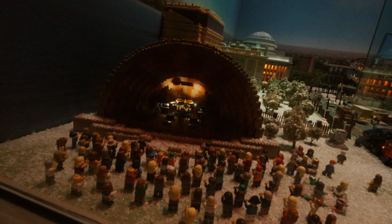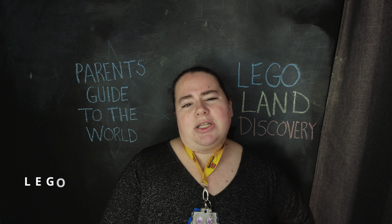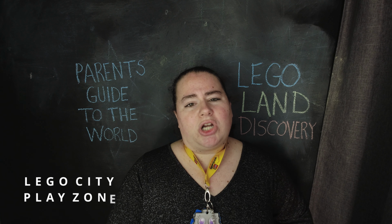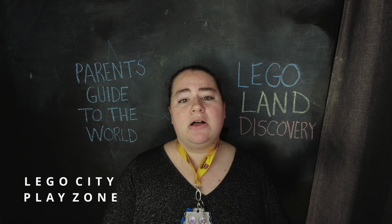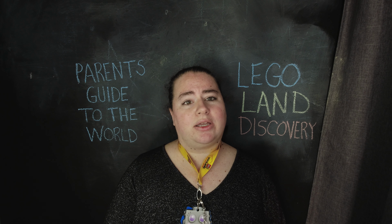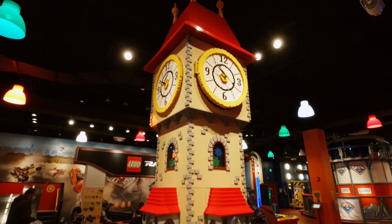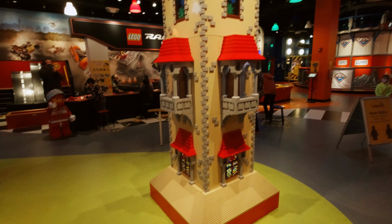As soon as you get out of mini town, you actually go into the Lego City Play Zone. The Lego City Play Zone, it's basically a giant room of multiple activities. They have like a station where you can build a little Lego car and then race it. They have stations that are like farm animals, little fake restaurants. I think it might have even been like a fake Starbucks.